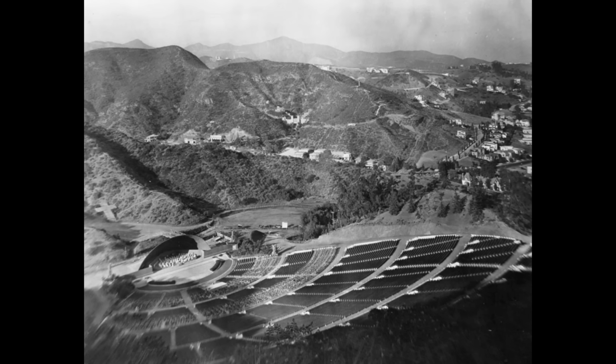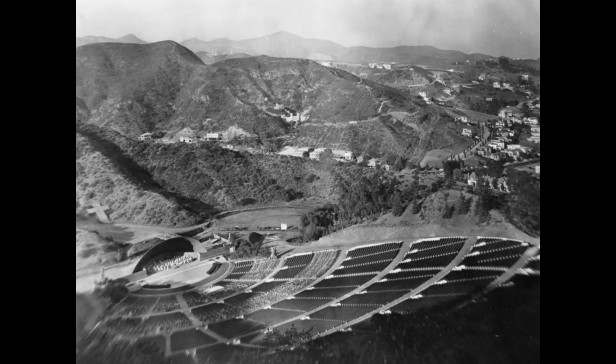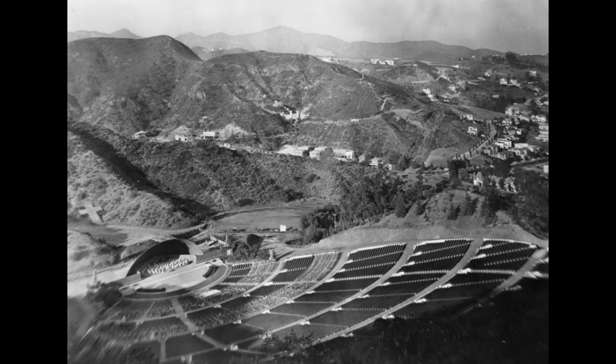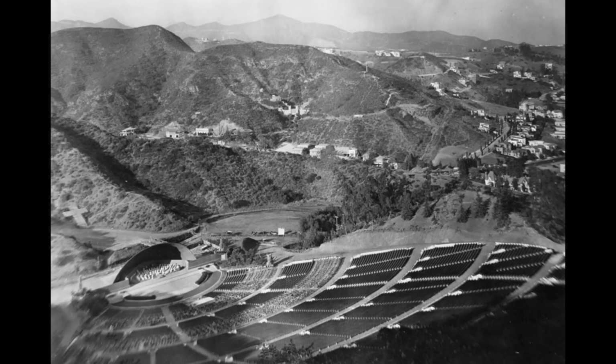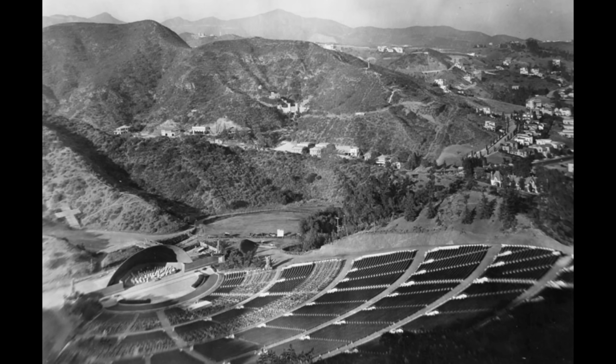Behold the grand scale of the Hollywood Bowl in 1928. From high above, you can see the iconic shell, the stage, and the massive grandstands nestled right into the hills.